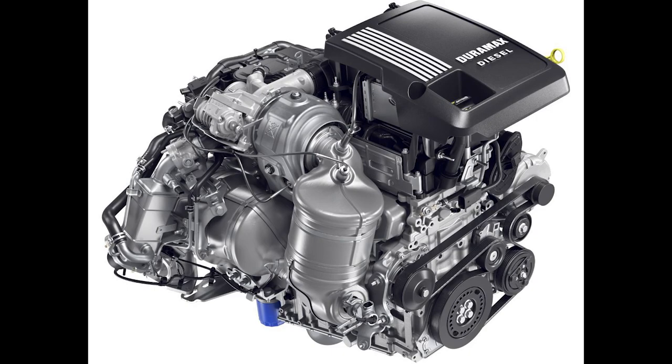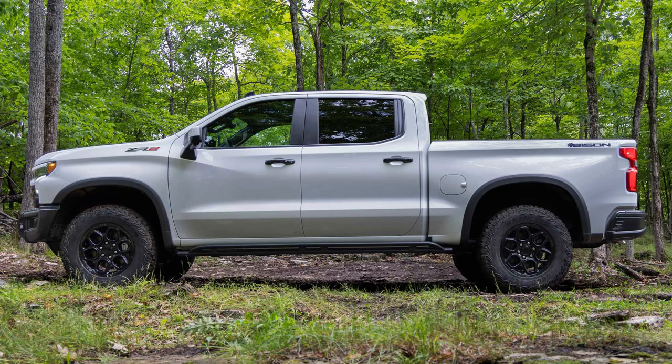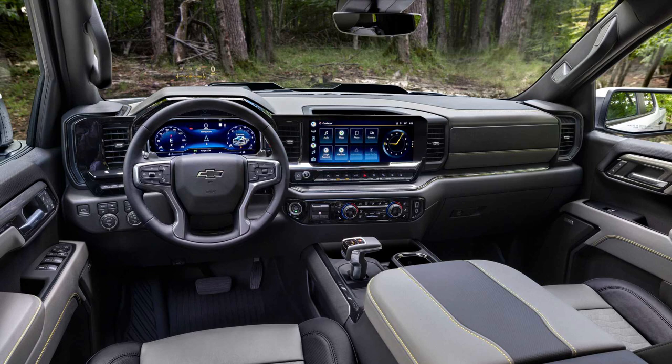And that diesel is also available in several other 2023 Silverado trims. It's going from 277 horsepower to 305 horsepower now, and torque rises from 460 pound-feet to 495 pound-feet. The increases come thanks to new pistons, fuel injectors, a retuned turbo, and a couple other small changes. And production starts next year.